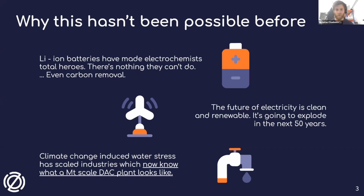Also, 5 years ago, we were still arguing about whether renewable electricity was going to be the future of power. But that argument's won now. It's going to explode over the next 50 years. And so we should align our CDR strategies with what the future of power provision is going to be.